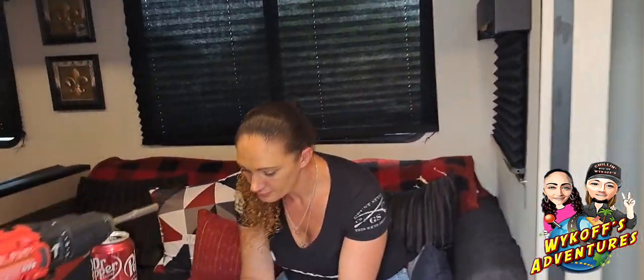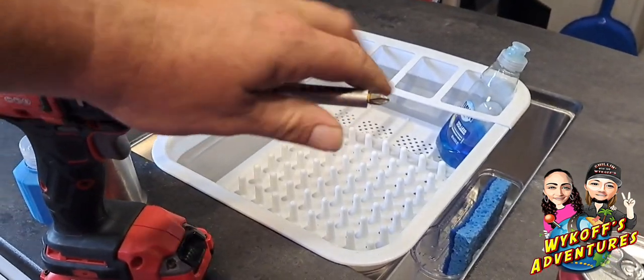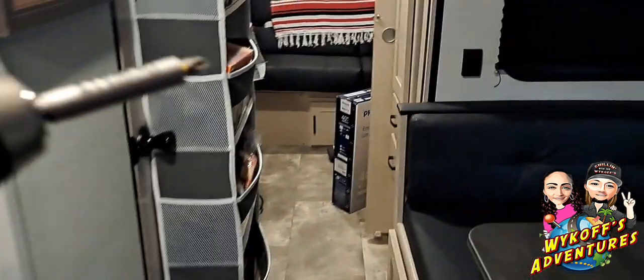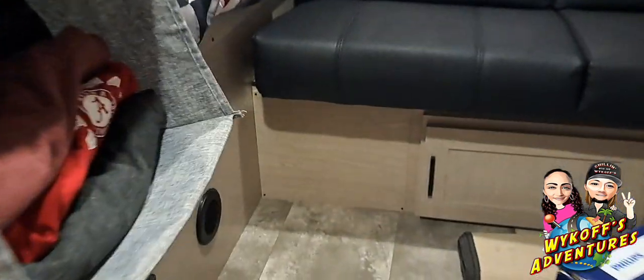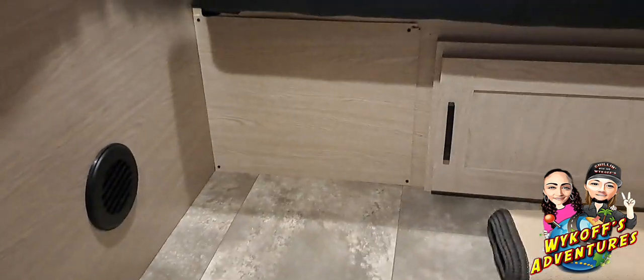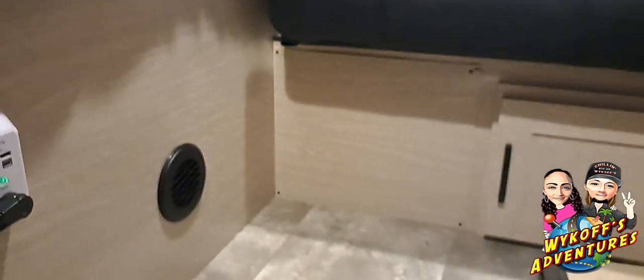So let's go in there. Let's go check it out. You in here, Nick? Has it cooled down a little bit? Yeah. All right. Let's bring my drill. We gotta get back here. Just enough room to squeeze on through. And this little cubby hole right here, I gotta unscrew it and go under there.